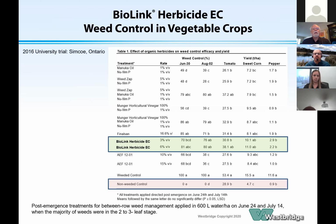This is a trial that was done up in Ontario. The green bar here is the Biolink herbicide. This is the non-weeded control down here. The weeded control is where they come in and just hand weed. And so you can see that we're looking at 70 to 80% weed control here. And then these are the yields that you would be getting with the product compared to the unweeded control. So it does significantly have a benefit.